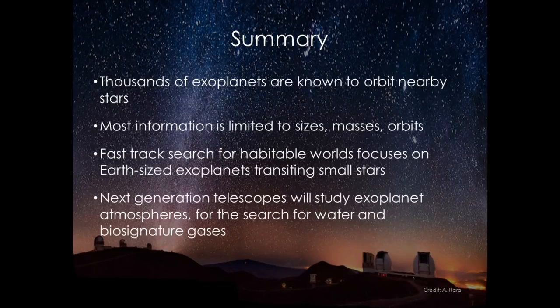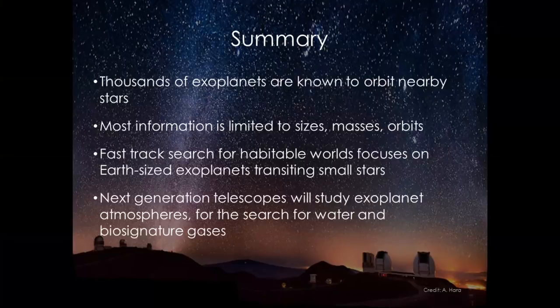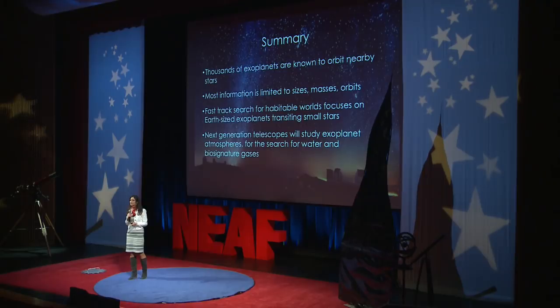So to summarize, thousands of exoplanets are known to orbit nearby stars. Most information we have about them is limited to their sizes, masses, and orbits. And remember at the beginning I showed the chart with all the dots? That's actually most of what we know. Our fast track to the search for habitable worlds focuses on small planets transiting small stars. Our next generation telescopes will study exoplanet atmospheres for the search for water and biosignature gases.